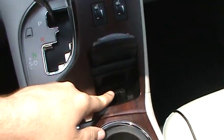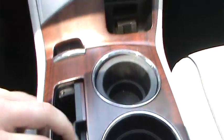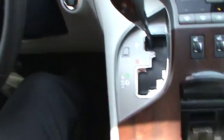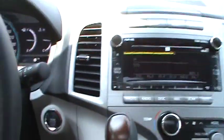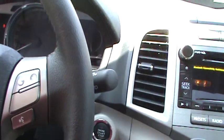This is a place to put your cell phone. Just a place for business cards. This slides back and opens up right here in the middle. You have a tray right here, just for more storage area. This whole thing will slide back here in the middle, and you have a USB and auxiliary port right there for it. And it's push button starter. You just push the button, shut the vehicle right off, and turn it on.